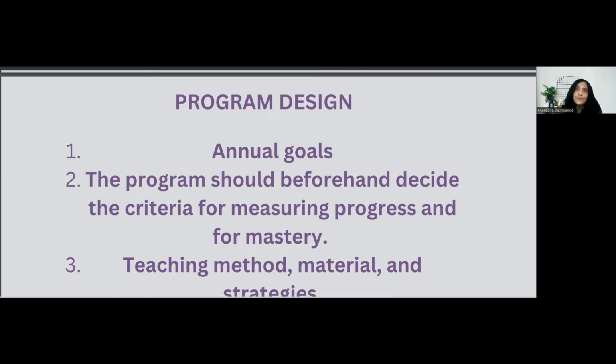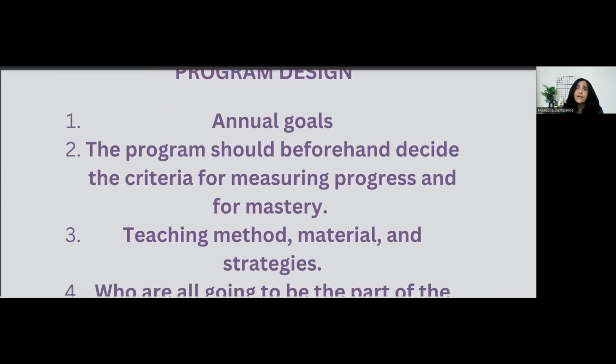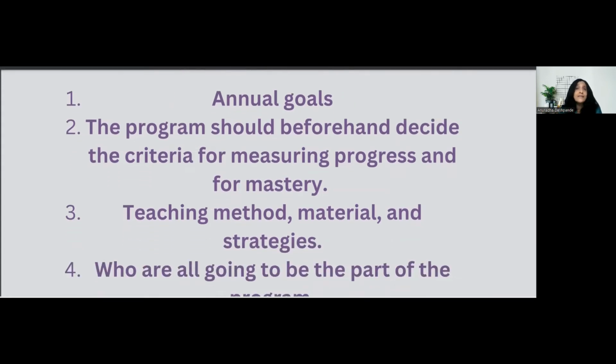And you should also decide on the teaching method. What are the teaching methods available, what teaching method you will be using, what are the materials needed for your program, and what are the different strategies you are going to use. Once these things are there, you know exactly where you have to start, what things you need, and how to go about teaching your child.